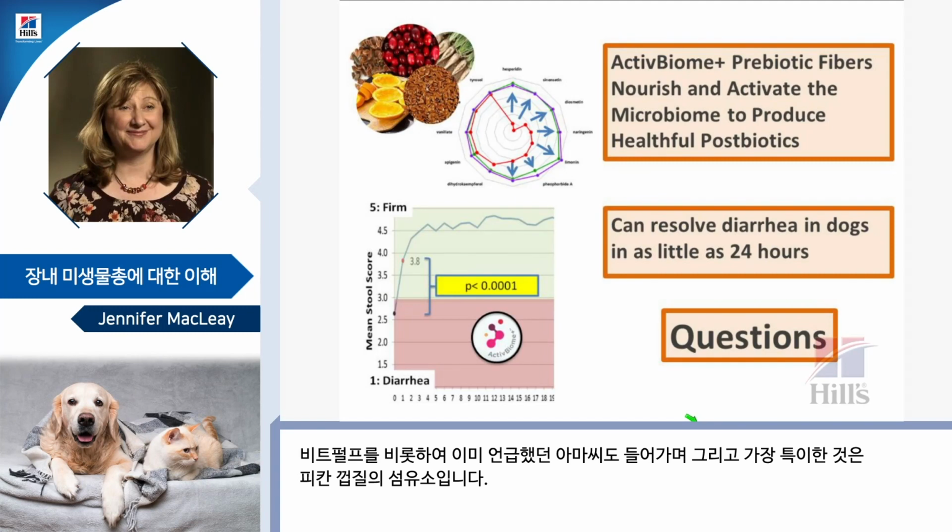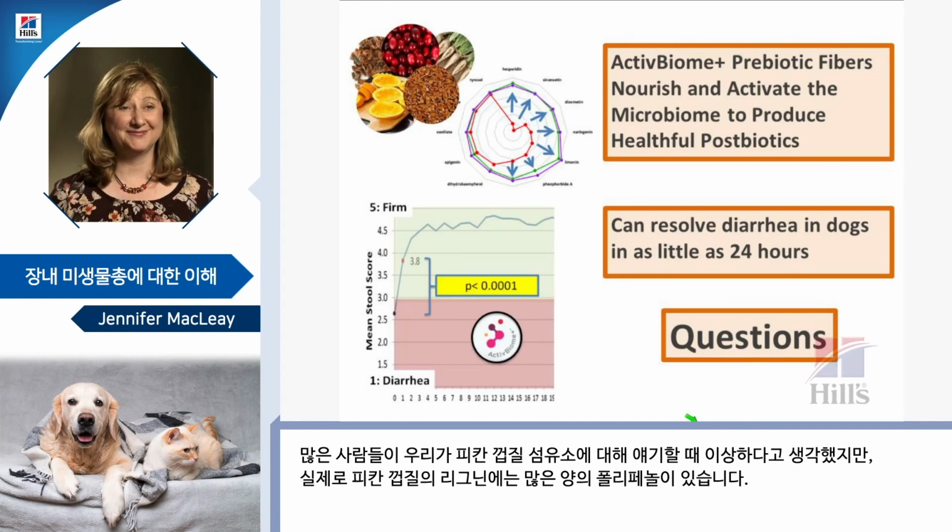And other ones include flaxseed, which we mentioned, beet pulp, which is another, and then the most unique one is pecan shell fiber. And most people kind of look at us strangely when we start talking about pecan shell fiber, but there are actually some amazing polyphenols that are trapped within the lignin of pecan shells.